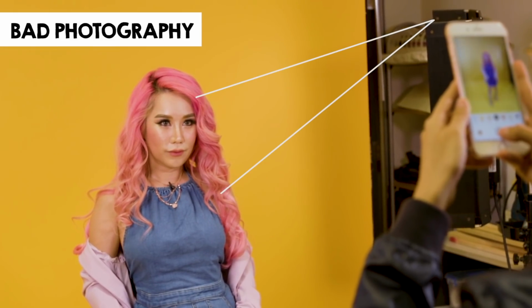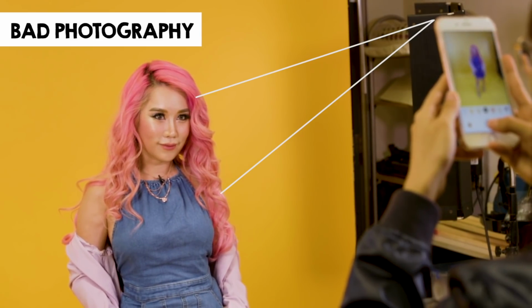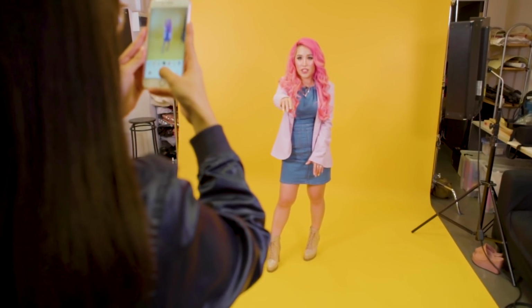So I'm going to show you guys some examples of why it makes a huge difference. This is an example of a bad photo. It will look like you are just shorter and not so slim, I guess. So once we tilt it downwards, you can see a huge difference. So let's just try that.